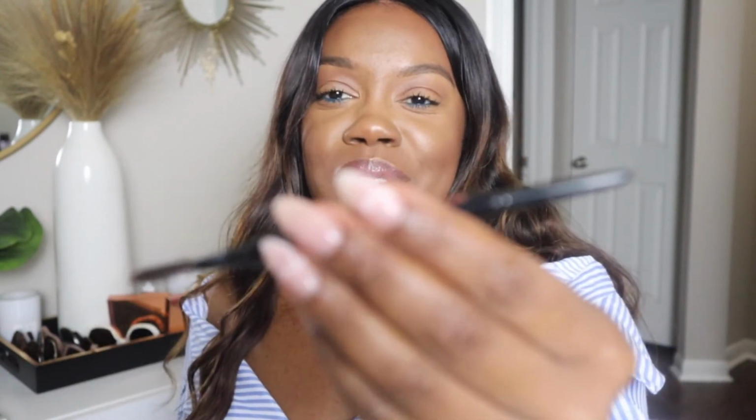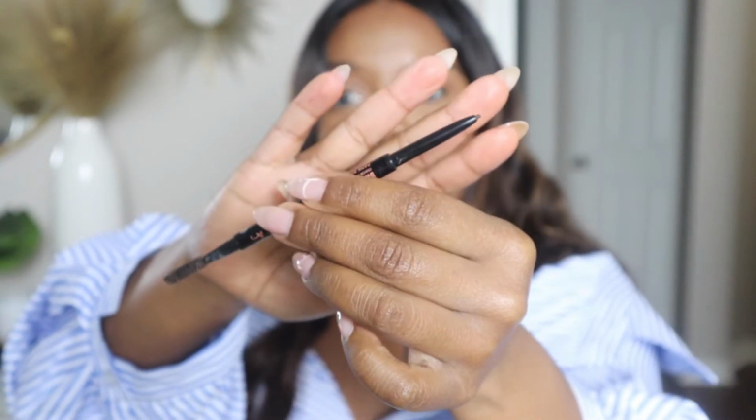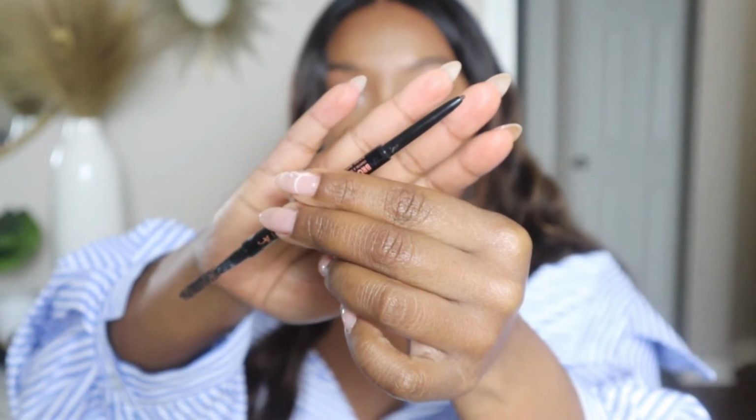So next up, I'm going to talk about my brow pencil, and this is the Anastasia Beverly Hills Brow Wiz. It's dual ended, has a spoolie on one end, and then it just has a really thin pencil on the other end. But I'm using the shade dark brown, and so this is essentially what it looks like.